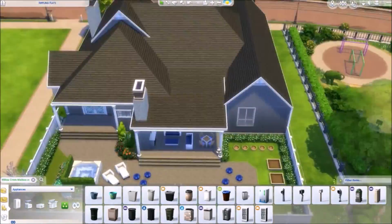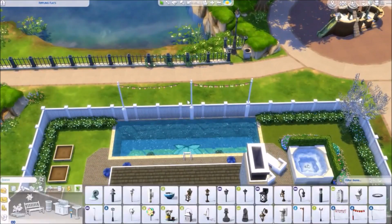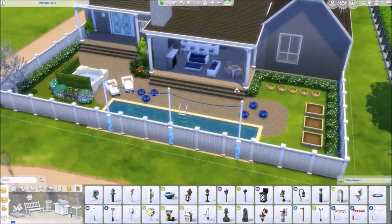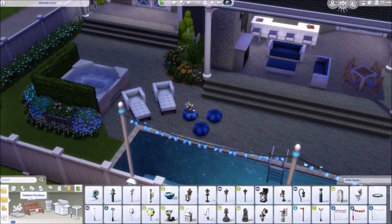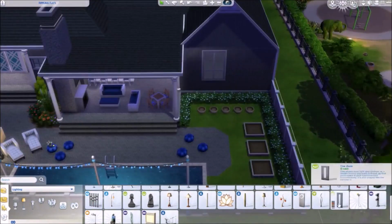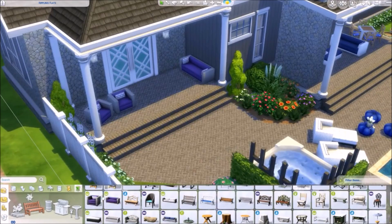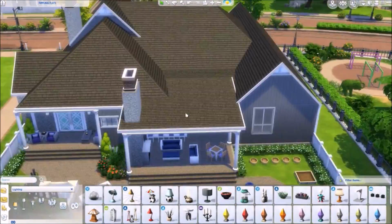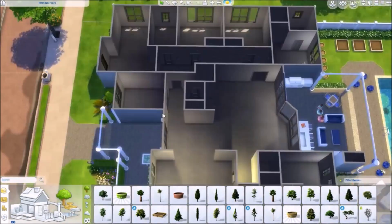So I just did basic in the front, and then now I'm trying to add some cool light fixtures around the pool area, which I did right there, which I think looks pretty cool. And now I'm going in and adding more lighting so that it's not completely dark back there if you guys want to have a nighttime party. And I added those cute little things with the candles around the hot tub because I thought that was pretty cool. So yeah, there's plenty of lighting back here. I think you guys will really like it. And I might be going inside now finally.